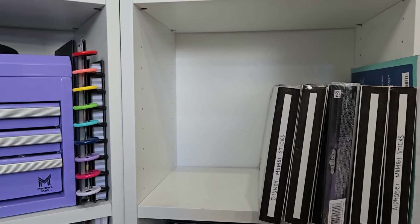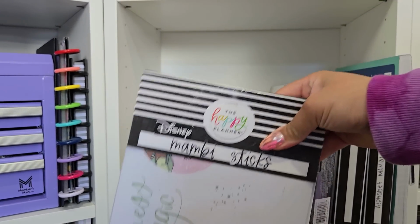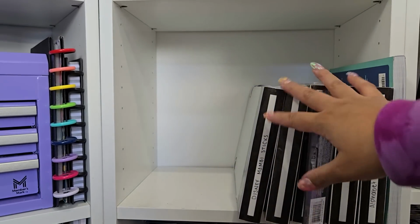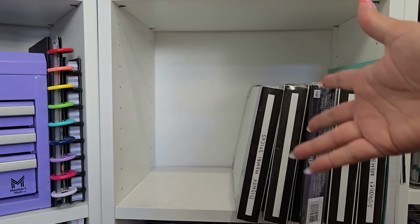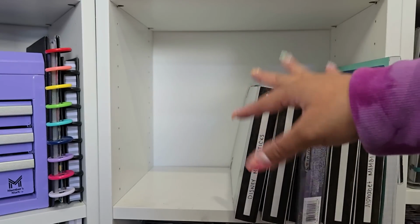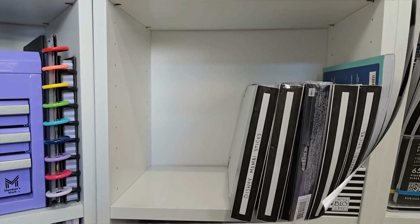And then this one right here is just some of my Mambi stick, like the big giant sticker books that I made for the Mambi stickers. So that's what's on that one. That one's pretty empty too. Before I did my declutter, both of those shelves were completely filled, to the point where I had zero room to do anything.